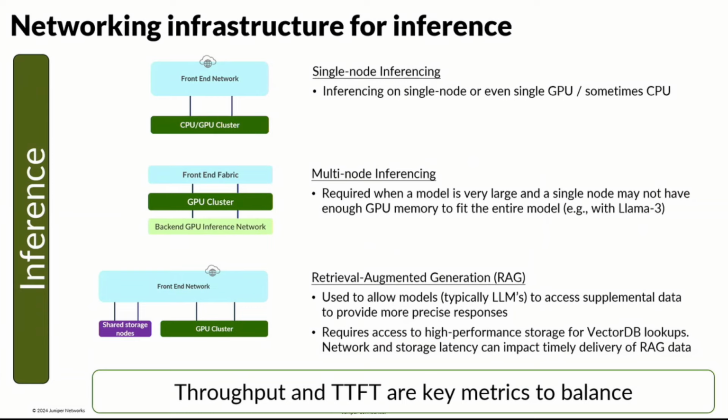Now, this is not the most common situation. The most common situation is single node inferencing, but we have seen with our customers who are doing some things with Llama 3 and onwards, and larger size models, that they even have a backend GPU inference network.